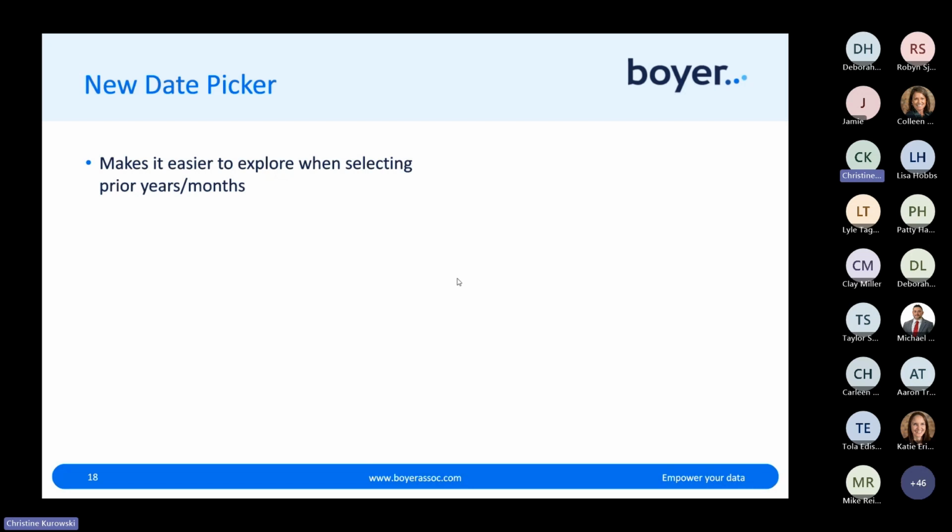There's a new date picker. I couldn't get an image here for this one, but basically, like other date pickers in other Microsoft apps, such as Power BI, it's going to allow you to click on the month or click on the year and select a different month or select a different year. Right now, you have to hit the back button from the current month to whichever prior month that you need or prior dates that you need to report on. So instead of having to click back on each month, you can click on the month, select the year, and now you're in business. So a little bit smoother operation that's going to be coming with all the date fields in BC.